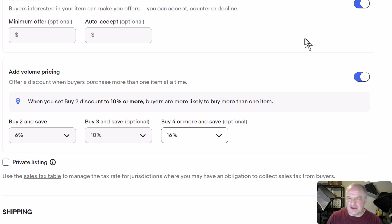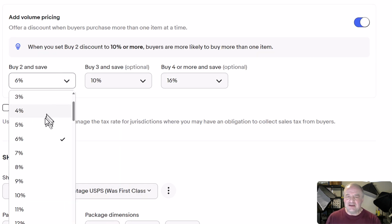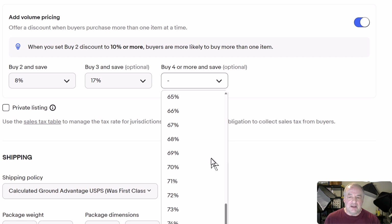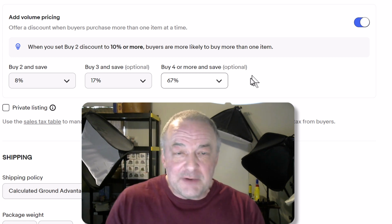But okay, moving on. Here's what you do if you really want to boost your sales. Let's say you give, I don't know, 8% off and 17% off, but if they buy 4 or more, let's just go on down and give them 67% off. Now, can you make any money selling all 4 of these for 67% off? Probably not. Probably not. And aren't you in here to make money?